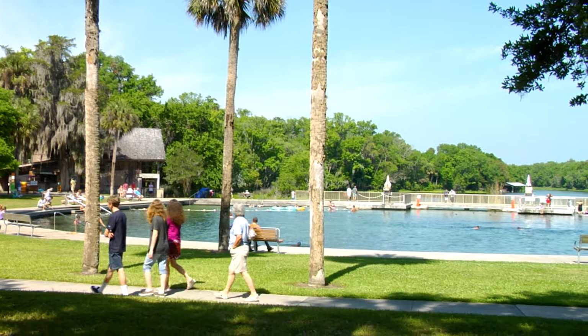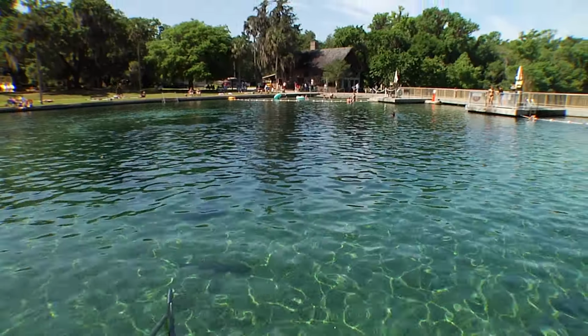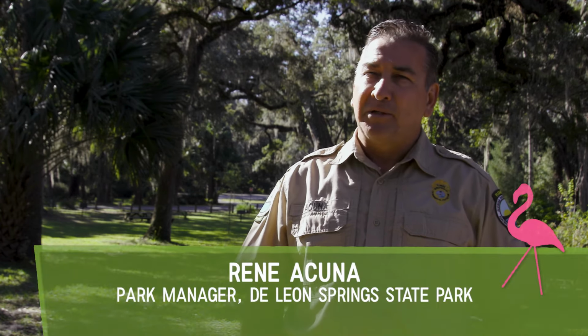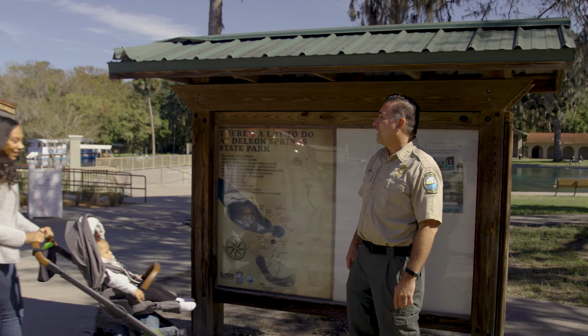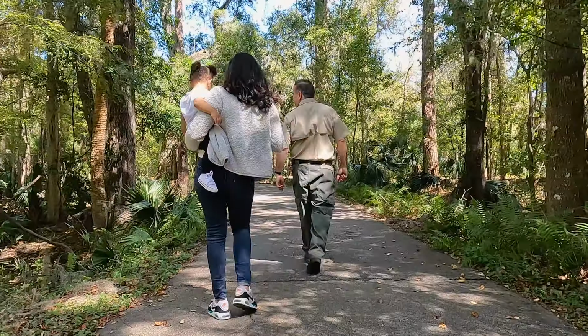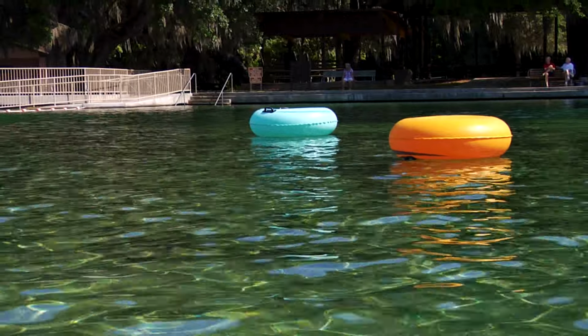De Leon Springs State Park is best known for its spring. The spring is 72 degrees all year round and has been known as the fountain of youth. Today we're going to take the Cox family on a guided nature walk. The nature trails are beautiful, the springs are amazing. It really helps remind you of the importance of taking care of the environment.